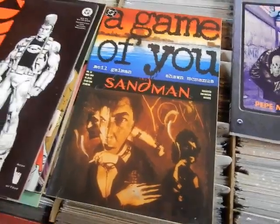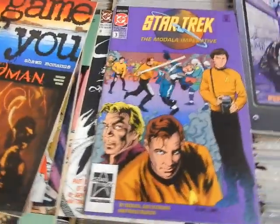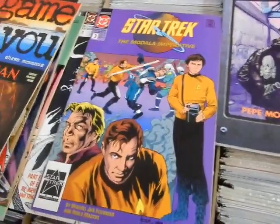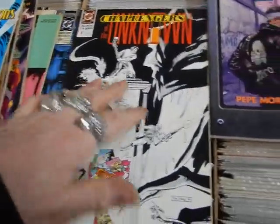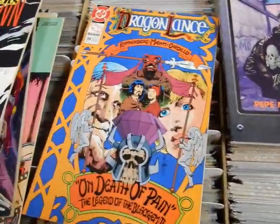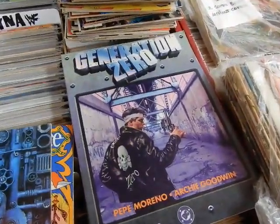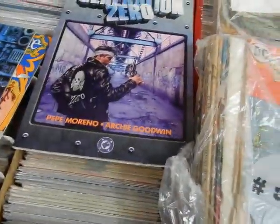Sandman number 32, A Game of You, Part 1. Star Trek, The Modala Imperative, covers by Adam Hughes. Adventures of the Dragons number 35. Challenge of the Unknown number 8. You got Doom Patrol number 49. Dragonlance number 34. There's a Generation Zero by Archie Goodwin and Pepe Moreno, the graphic novel.